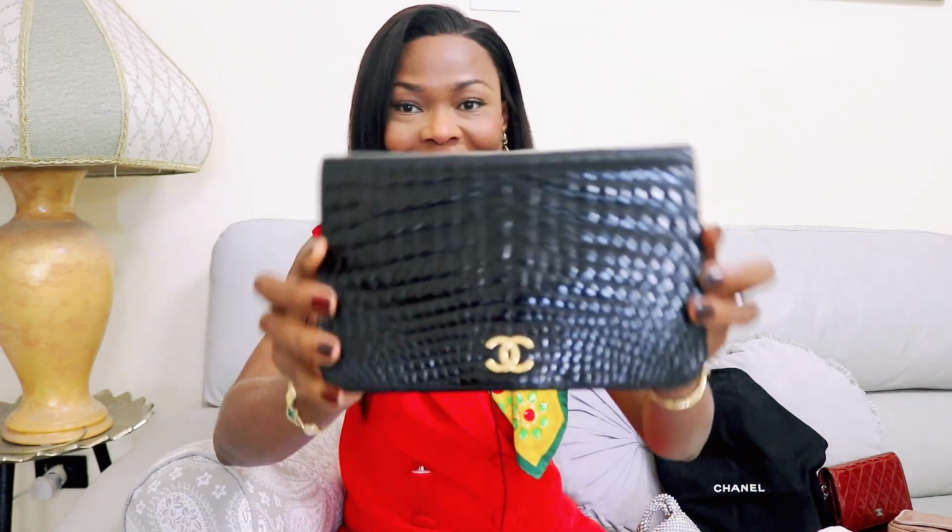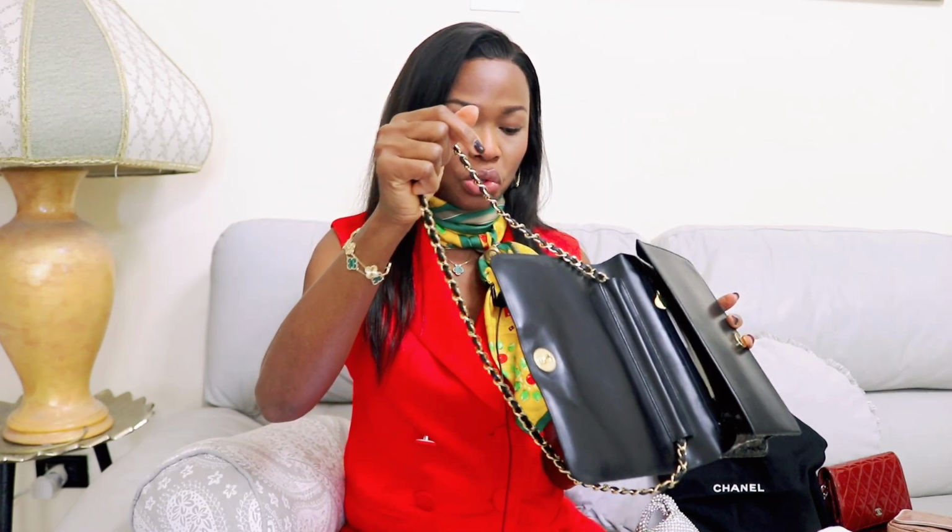Moving on, we have the ultimate showstopper, an alligator skin. Ta-da! Isn't she pretty? And she has a long strap. This is also a vintage Chanel, a luxurious rare piece. It has the 24K gold plated sign here, which is already discontinued, and also a push lock.